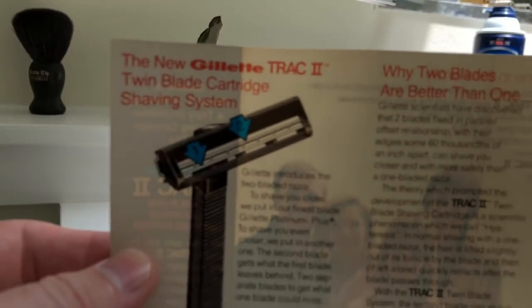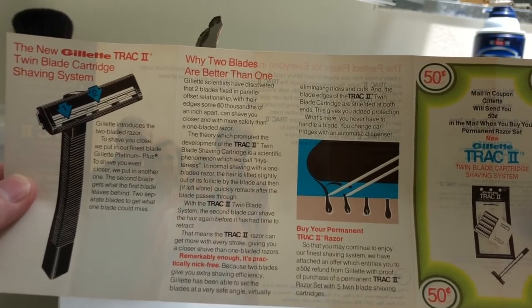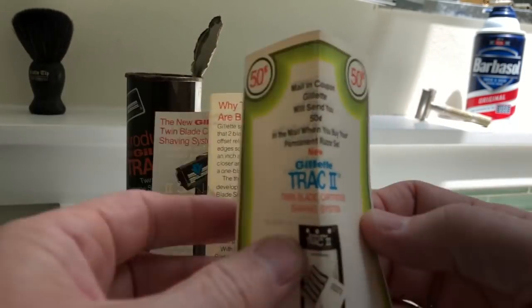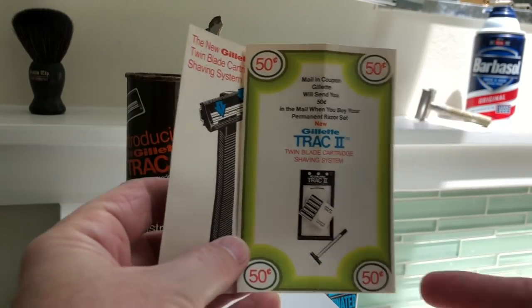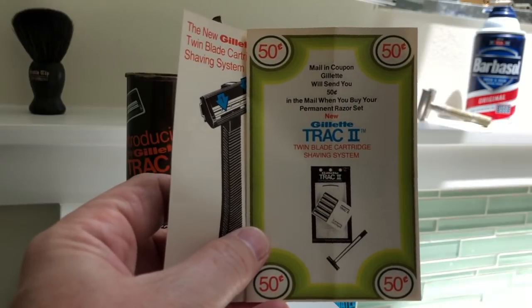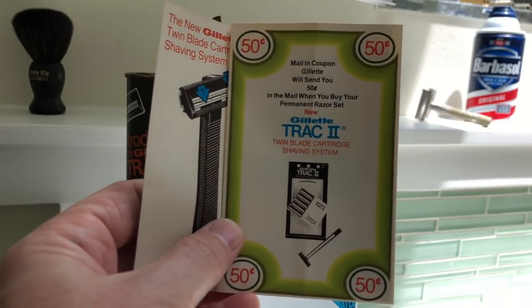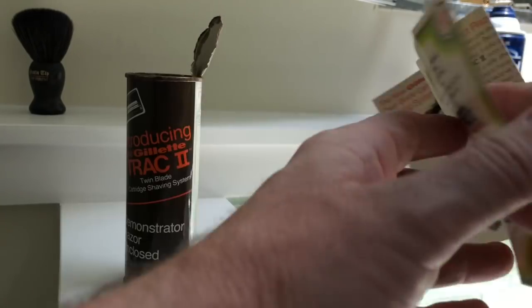Like I said, I'll pause that and read it if you want to. Oh, look at this. A mail-in coupon. Gillette will send you 50 cents in the mail when you buy your permanent razor set. The new Gillette Trac II. So I wonder if that coupon's still good. Maybe I should mail it in.